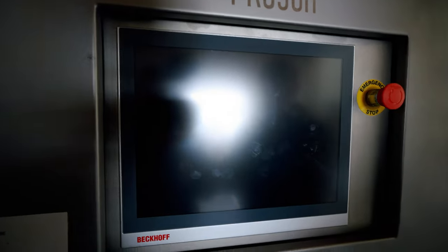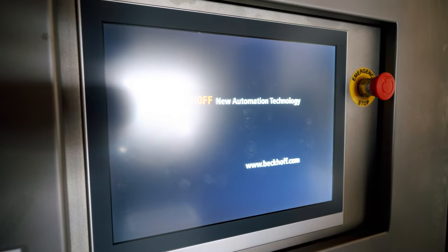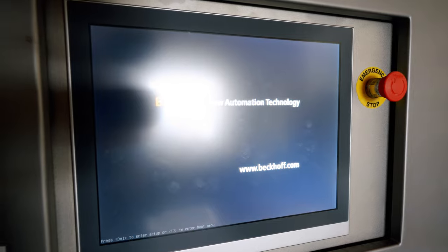Jason? Can you see the monitor on this machine? It is not on. Yeah, do you have it on your camera? Did it come on? No. Back off. Oh, it's on. There it is. Did you get it?